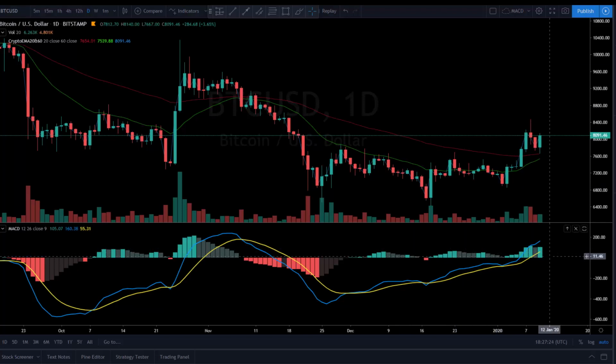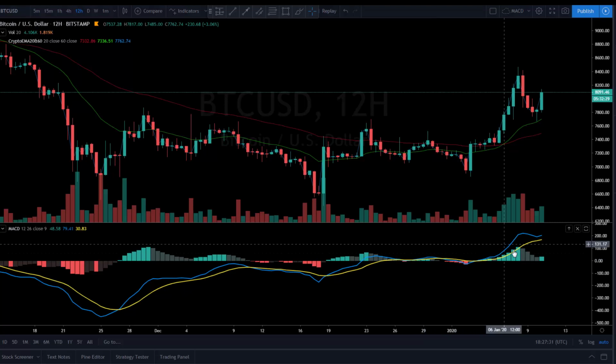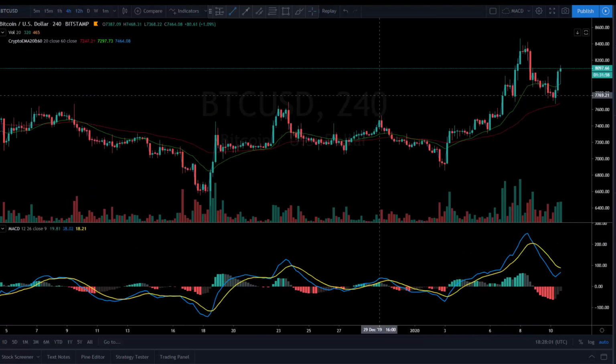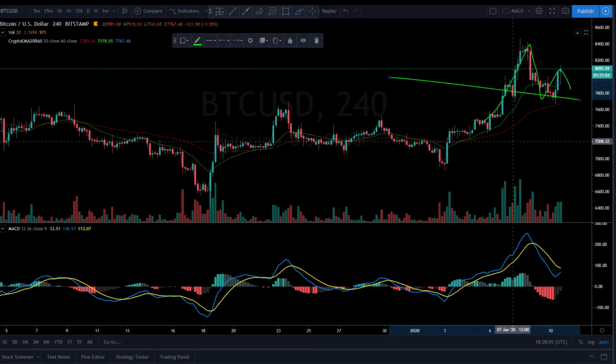We have good, strong histograms here. It doesn't look like it's running out of steam right now. On the 12-hour, okay, we can see those histograms are pulling back a little bit. This is coming to cross. All right, so the 4-hour is giving us the potential 1, 2, 3 top formation here, maybe.